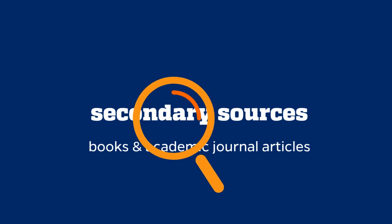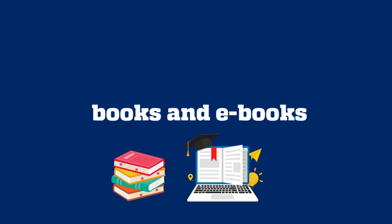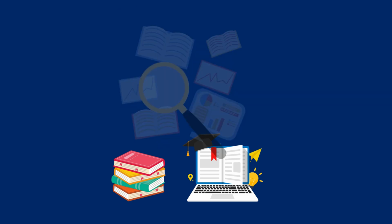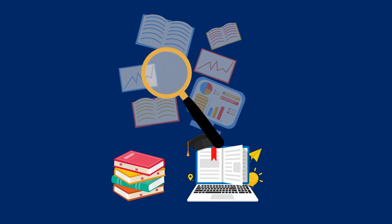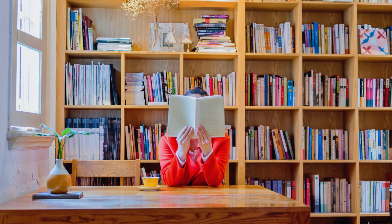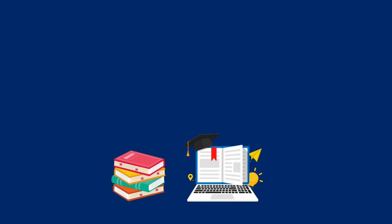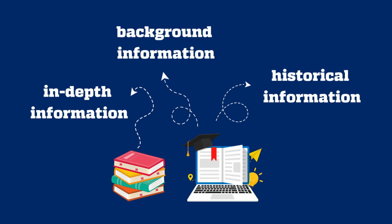Let's start by looking at some of the characteristics of secondary sources. Print and electronic books vary in scope. They can be written for general, professional, or academic audiences, so it's important to evaluate any books you locate to make sure they're appropriate for your research. The publishing process for books also takes time, so they're not always the most current source of information on a topic. So when would you use books or ebooks in your research? Books are best used to find in-depth information on a topic, as well as background information that will help you understand your topic. They also help you find historical information.